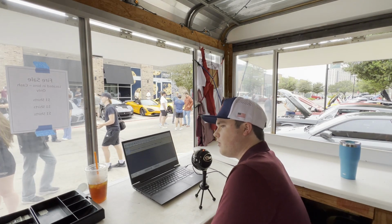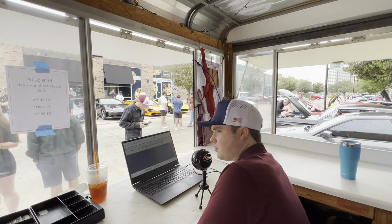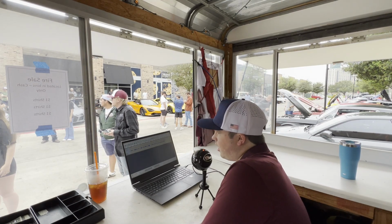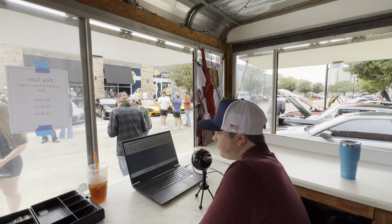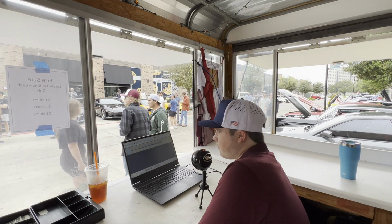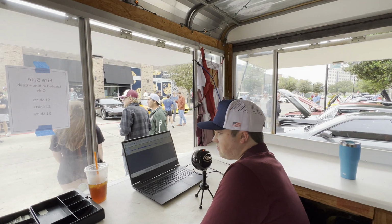We just saw an Evo 8 MR. Fortunately, I don't think they saw our entrance. Very cool. You don't really see those much anymore. And then which will come through the frame very shortly is a highly modified C7 Z06, and I will just let it drive on by.